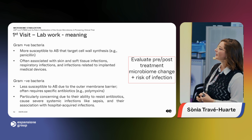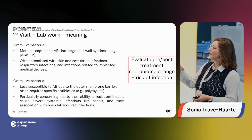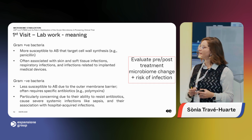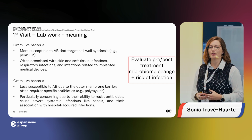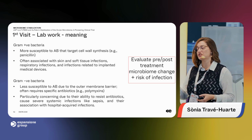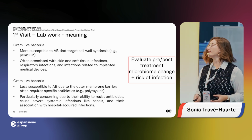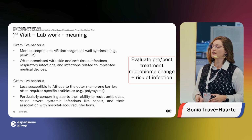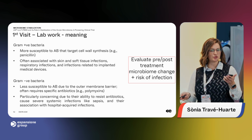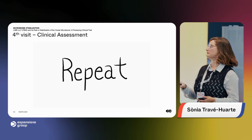Positive bacteria is more susceptible to antibiotics. But then when we have the negative bacteria, it's particularly concerning because it's a lot more difficult, even with antibiotics, to help that. So basically, they resist certain treatments a lot better. So that's why we want to understand that, and we evaluate pre and post. Also, the gram-negative bacteria tend to have more risk of an infection in the eye, so we want to understand those changes. And then at the 4th visit, we repeat everything again.